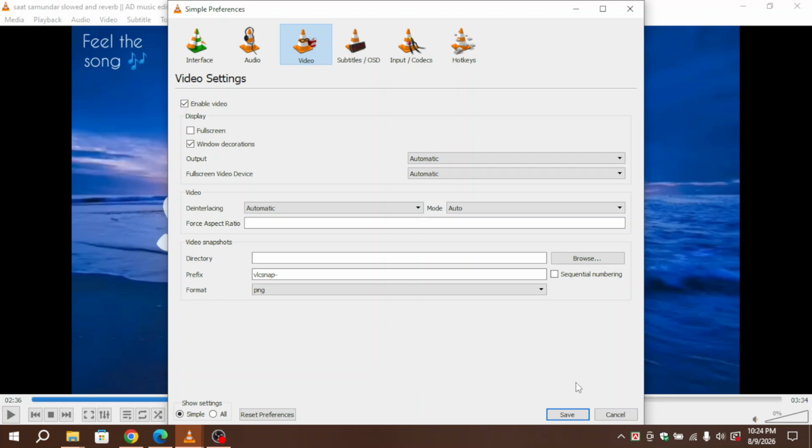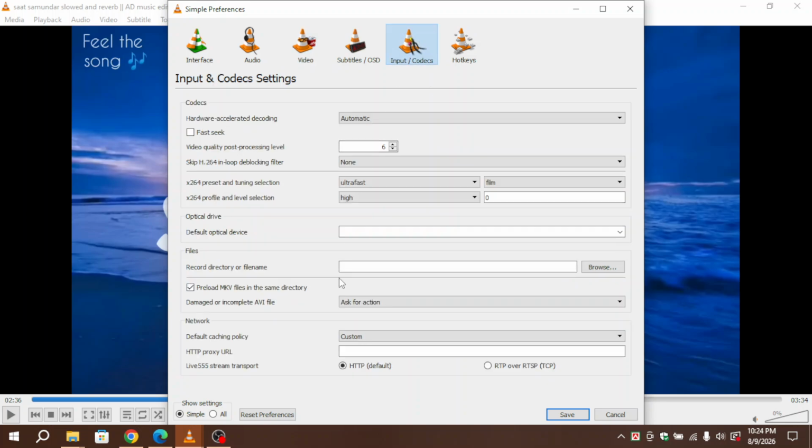If the problem happens mainly with online streams or network videos, caching may be the issue. Open Preferences and look under Input and Codecs for caching settings. Increasing the network caching value can help reduce interruptions when the connection isn't perfectly stable.